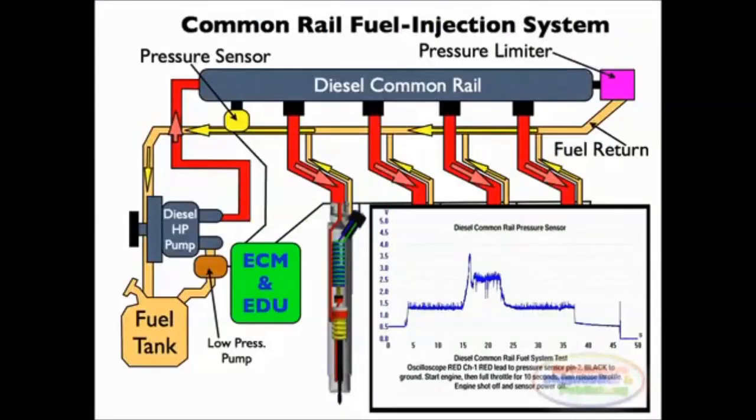The waveform above shows a test of the fuel system on a common rail diesel engine, of the fuel rail pressure sensor. In this system, the ECM varies the rail pressure between 4,000 psi at idle to 23,000 psi at full speed and load. The sensor is the feedback component in a control loop and informs the ECM of the pressure in the rail. The ECM can then tell the pump to increase or decrease output accordingly. The ECM controls the pressure limiter to control pump pressure.